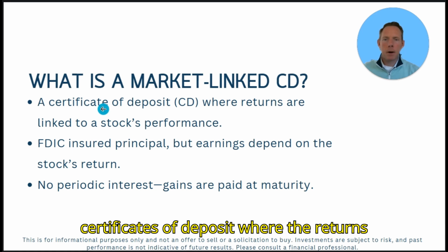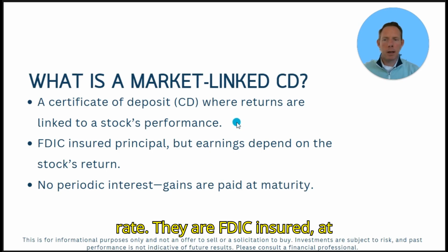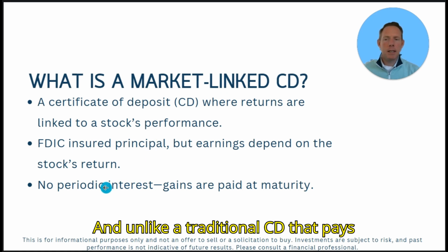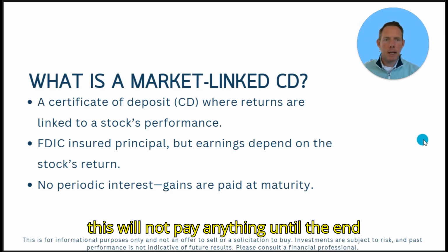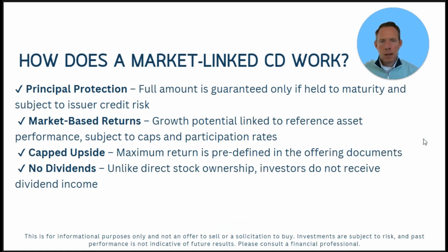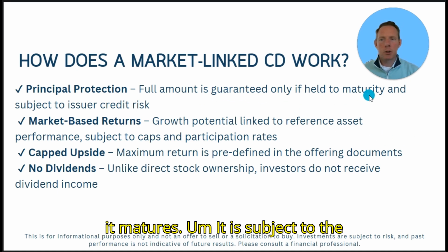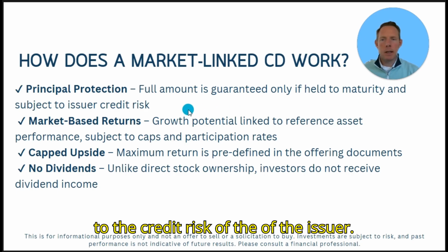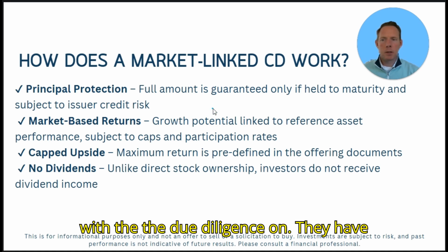They are certificates of deposit where the returns are linked to a stock's performance rather than linked to a set interest rate. They are FDIC insured, at least the principal is FDIC insured. And unlike a traditional CD that pays interest every month or semi-annually, this will not pay anything until the end when it fully matures. Again, fully principal protected, assuming you hold it all the way until it matures. It is subject to the credit risk of the issuer. Many of these are issued through the big banks, but that's something I can help with the due diligence on.